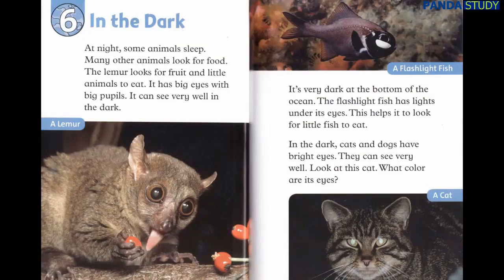Chapter 6. In the dark. At night, some animals sleep. Many other animals look for food. The lemur looks for fruit and little animals to eat. It has big eyes with big pupils. It can see very well in the dark.